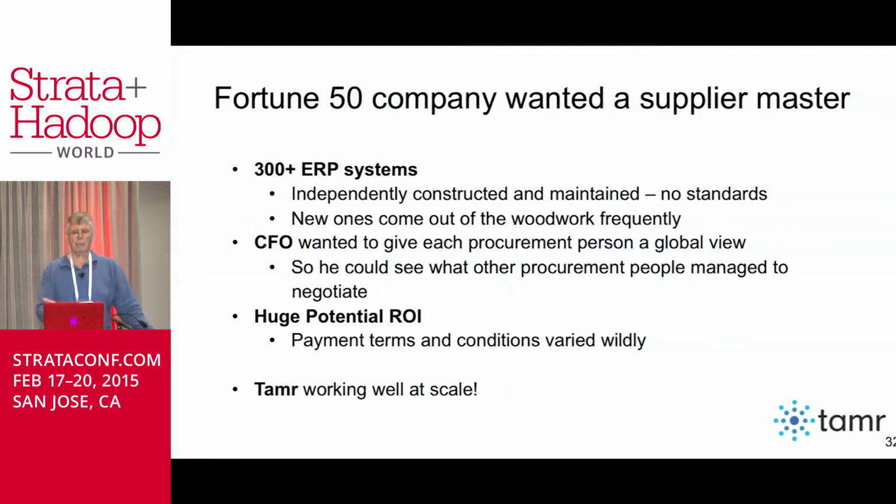So these are independently constructed and maintained. There are no standards. As I say, these are what business units do. They do their own thing. And new ones come out of the woodwork with surprising regularity, which is, the company doesn't even really know how many ERP systems they actually have.